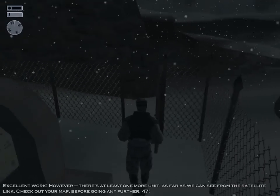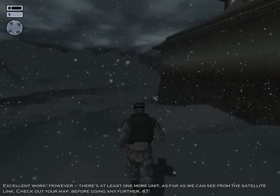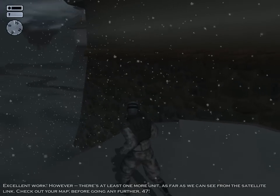Excellent work. However, there's at least one more unit as far as we can see from the satellite link. Check out your map before going any further, 47.